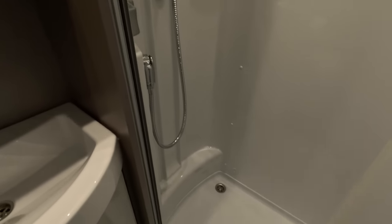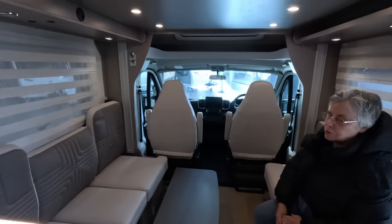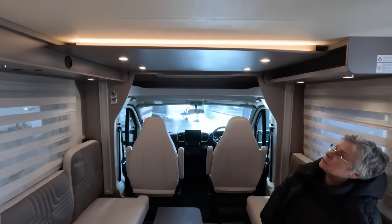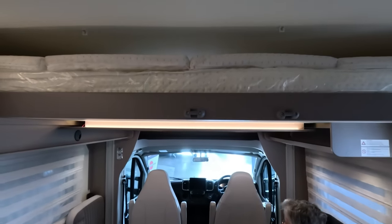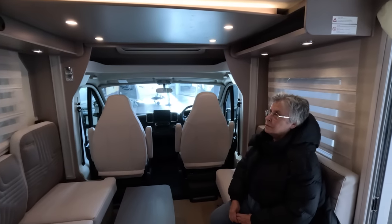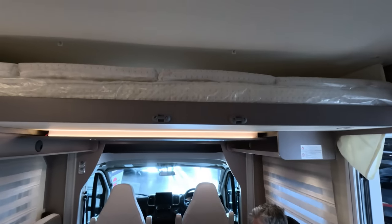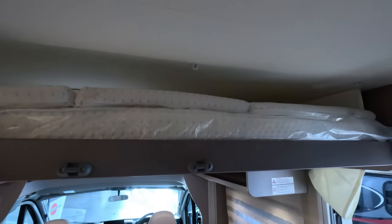Yeah, it's a really good shower, isn't it? Loads of space in there. That tambour door puts me off. I wonder what it's like in the Bailey, if it's any better. Probably not. And that bed will definitely go out. It's just whether you could put up with making up the bed every day. Yeah, if you leave the cushions on, that's fine.